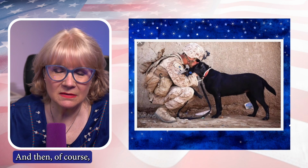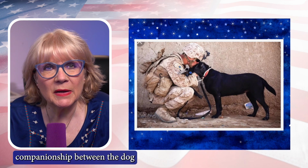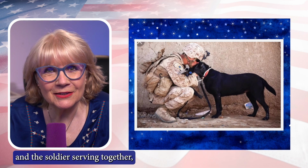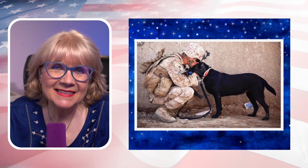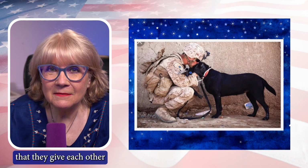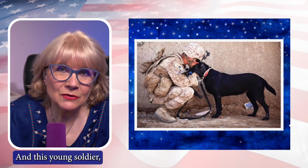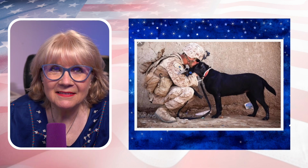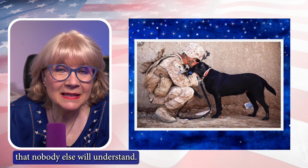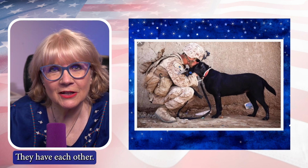And then, of course, the deep love, companionship between the dog and the soldier, serving together, the comfort that they give each other. The dog and this young soldier, they've experienced things together that nobody else will understand. They have each other. Isn't that beautiful? They have each other.